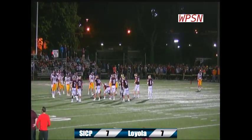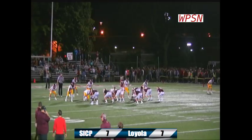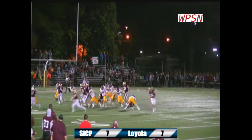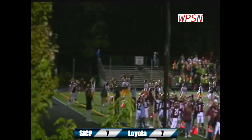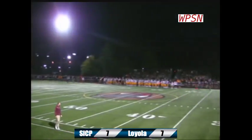Looks like Ignatius is getting ready to perform another play. All right, Wolfpack, we're back. It's an outside run. That looks to be very close. Oh, that was a touchdown within the 10-yard line. Probably looks to be the 10-yard line now.